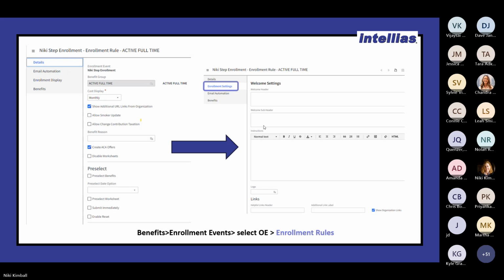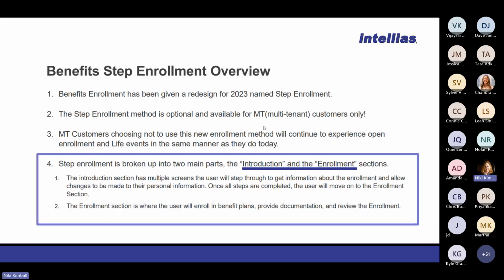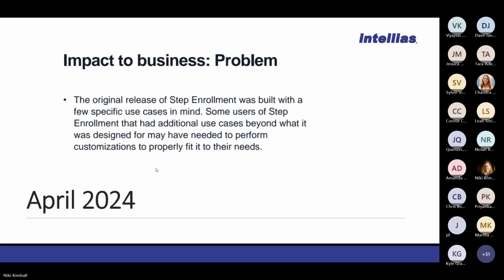It has that enrollment settings tab that you don't have on the original enrollment. Let me see. So when it comes to announcements, this is a lot of the canned announcements from Infor. For the most part, step enrollment breaks up the open enrollment into two main parts, the introduction and the enrollment. This was last year's announcement. Oh no, this is for the April.